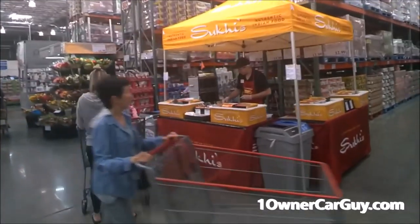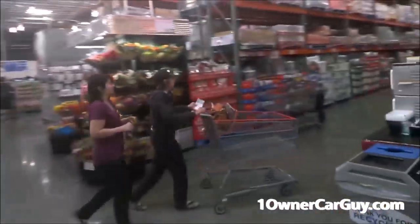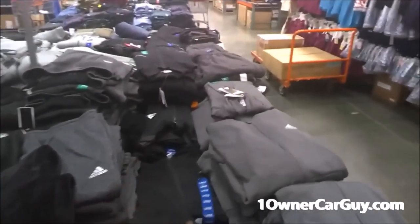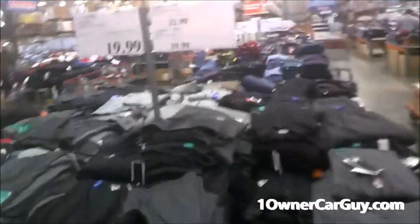Walk around of Costco. One of the best things about Costco is the free samples. Free samples are definitely the bomb. Prices are out of control. Actually, look at this. Men's Tech Fleece Full Zip Hoodie. Awesome hoodies. Zip up Adidas, $22.99. And the pants to go with them for $19.99. These shirts are more expensive than usual.